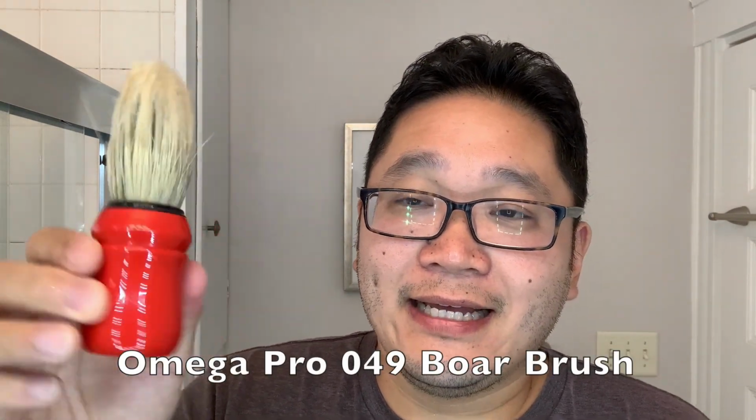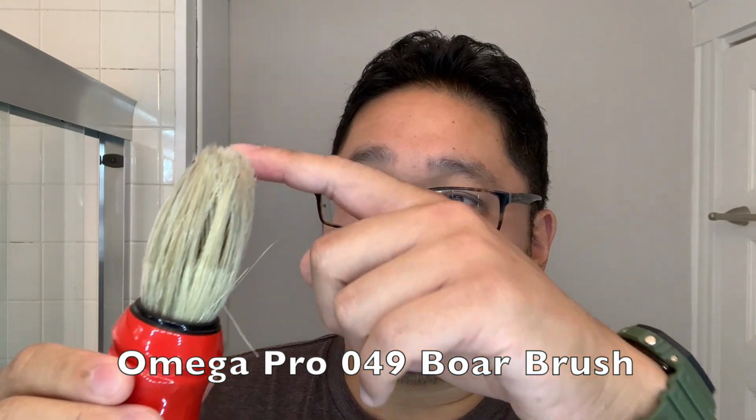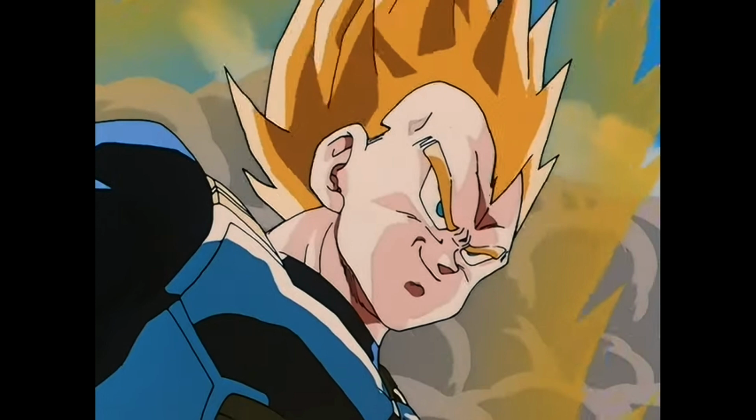And as for my brush, guys, I really enjoyed the boar brush from my previous shave with C.O. Bigelow, so I had to break out my other boar brush, and that is the Omega Pro 49. You can see it's soaked and it looks like Guile a little bit from Street Fighter, or maybe like a Super Saiyan from Dragon Ball. Super high loft, but I really enjoy the look and feel of this guy.